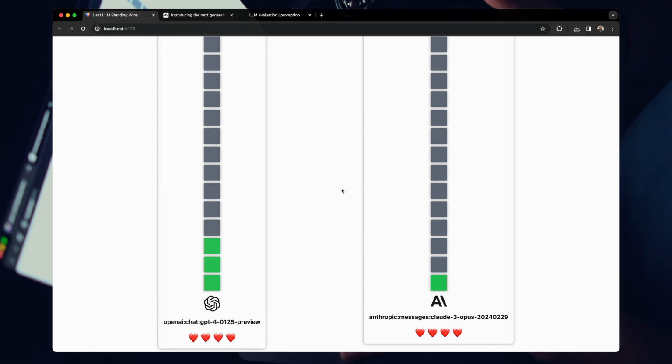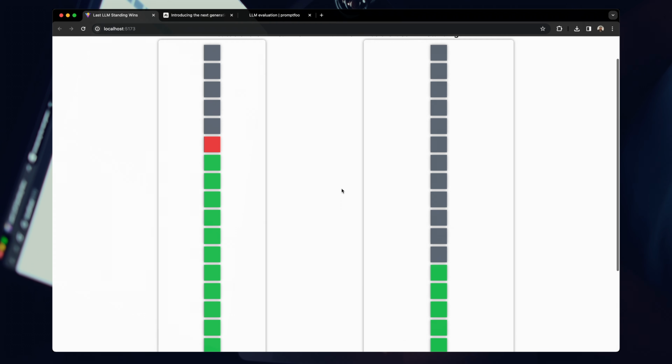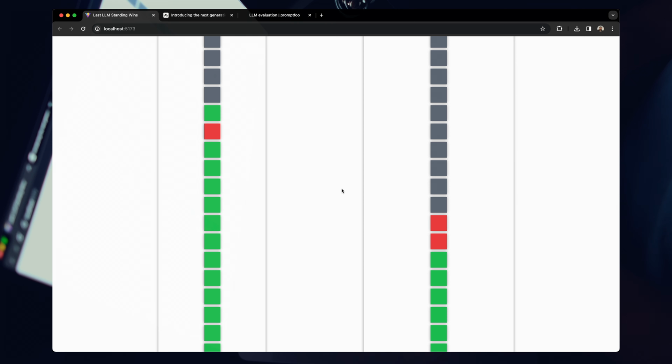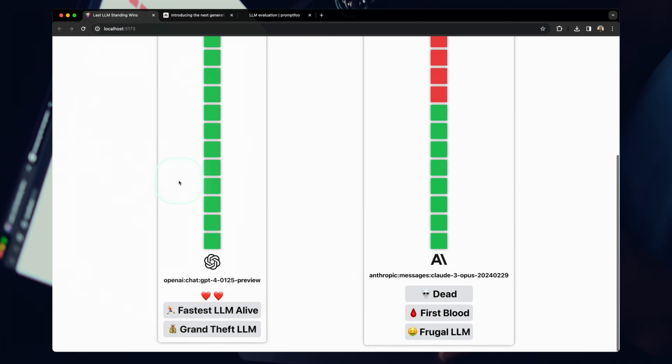Right away, you can see GPT-4 quite a bit ahead, Claude 3 Opus lagging, but still 100% accuracy. Love to see that for both of these models. They have 4 lives, so let's see how far they both get. So far, so good. They're running 20 natural language query to SQL prompts, and there we go. So we got some errors. Okay, Anthropic just bombed 4 in a row, and OpenAI's GPT-4 got 2 errors, but it did complete.